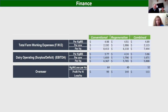Probably the big driver is operating profit, or EBIT, per hectare, which is 6,300 on the conventional side and 5,700 on the regen side. So there's a $600 a hectare difference between the two systems, which, when you put it into context, there's 20 years of experience in conventional and 20 minutes in regen. We're just learning, and to be $600 a hectare different, we're quite happy with that, to be fair.